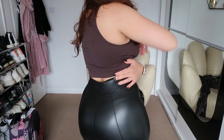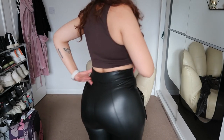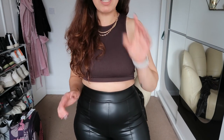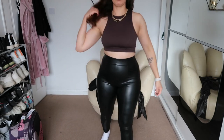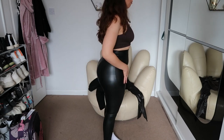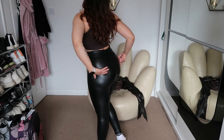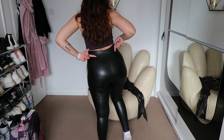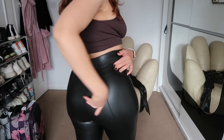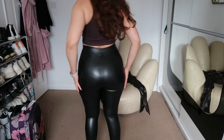Even here, maybe a little bit at the back, but it's not a massive problem. I think that's more flattering actually. I don't know why, and I don't know what it is, but I find it more flattering. Maybe the stitching at the back here as well makes it quite flattering. The stitching here just gives you a little bit more shape.